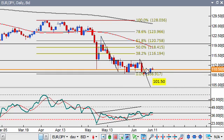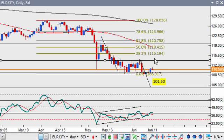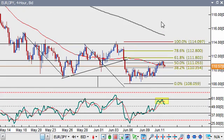So still a very bearish mode unless the market can break above this resistance here, and that's around 103.75, 104 area. Also, if the RSI can go above 50, and if it could go above 60, that would be a good sign that the market has turned bullish. But right now the euro-yen is very bearish. All signs point lower. Here's a 4-hour time frame.